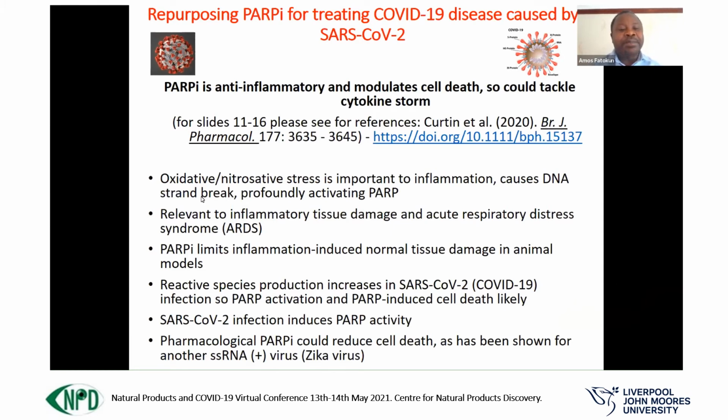But what I want to emphasize here is that oxidative or nitrosative stress is important to inflammation, and each of them can cause DNA strand break, and remember that profoundly activates PARP. And either oxidative or nitrosative stress is relevant to inflammatory tissue damage. And as we see in acute respiratory distress syndrome, which is one of the features of the cytokine storm, when the body produces significantly elevated levels of circulating cytokines, and it begins to fight itself, and that can even lead to organ damage. So it's been shown that PARP inhibition can limit inflammation-induced tissue damage in various animal models.